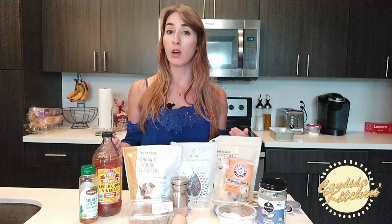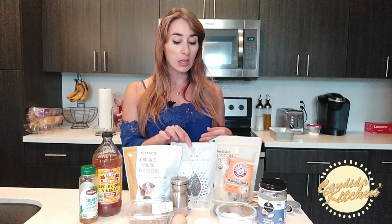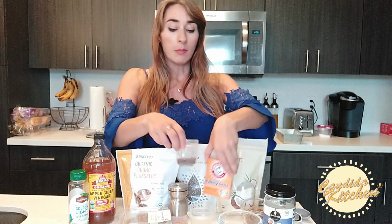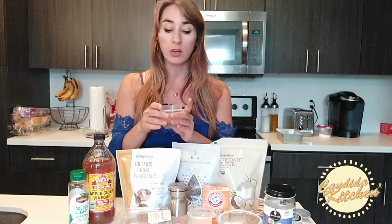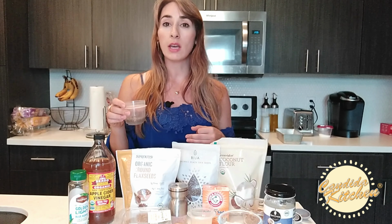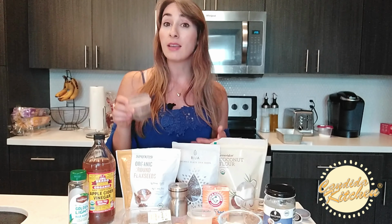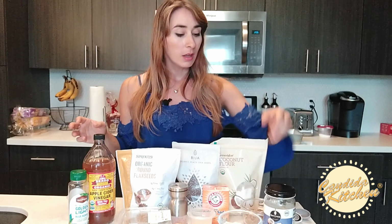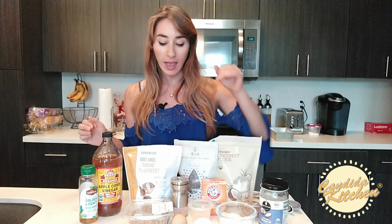We're using coconut flour, which is of course low in carbs. And we're using a little bit of chia seed. I've made here a chia seed paste, which is just 1 teaspoon of chia seeds with 2 tablespoons of water, and it's gelled up very quickly. And this is going to be used as a binding agent as well as added fiber. Great. We are using coconut oil, 5 eggs.